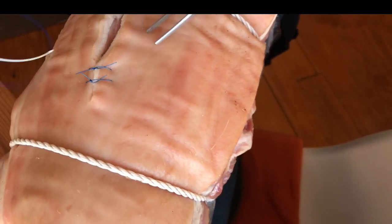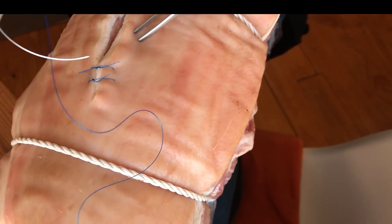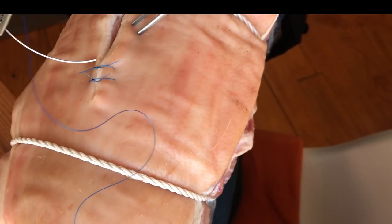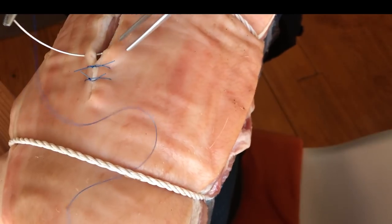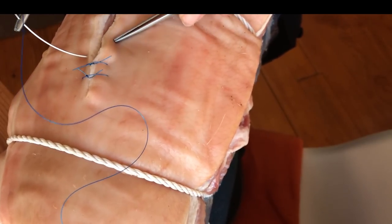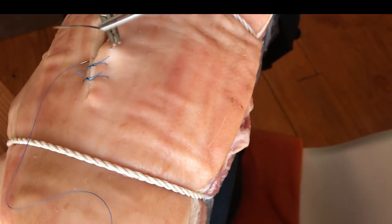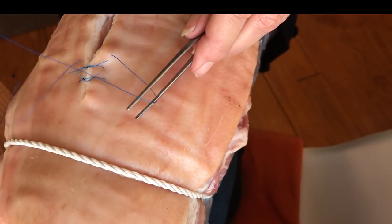Okay, let's try another one. See if I can get the third one right. It's a bit awkward working it on this angle. Okay, in again. So you guide this side with this side. And let's see if we can do a third one.